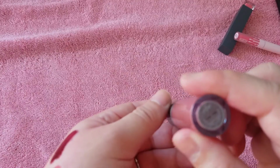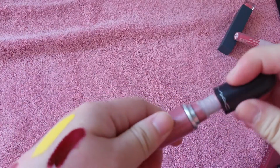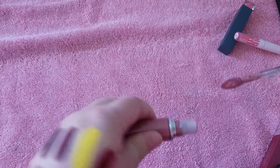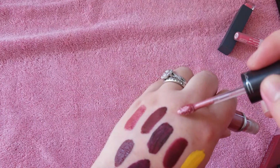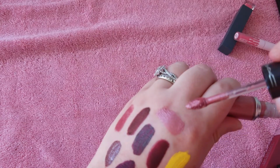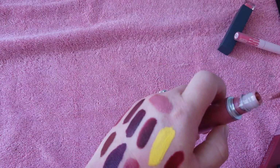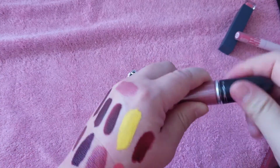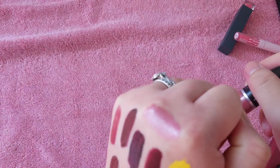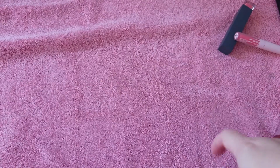Here's another MAC in Pearl Punk. I think this has a shimmery pink. I just don't really think I wear that too much.